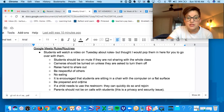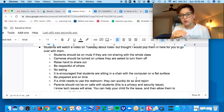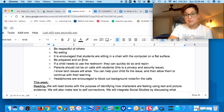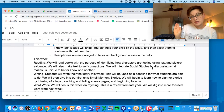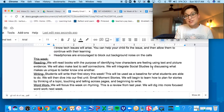If your child needs to use the restroom, they can quickly go do so. If they need to type in really quick, say hey, I'm popping off for just a second, that's fine. And parents should not be on calls with their child. It's a privacy and a security issue. I know tech issues will arise, but you can help your child fix that issue and then allow them to continue with their learning. We just don't want parents sitting right next to their kids and giving them answers or telling them to do certain things. Just imagine they're in class on the carpet with me. You wouldn't be there with them, so kind of treat it in the same manner.